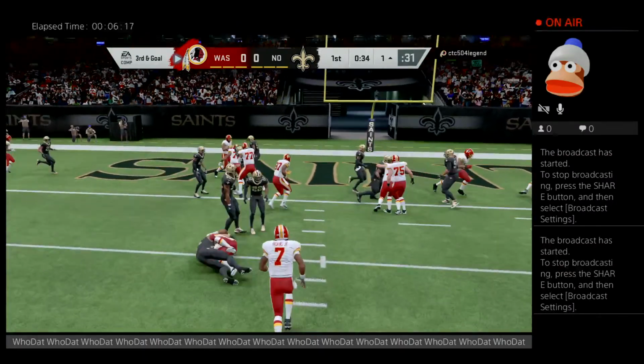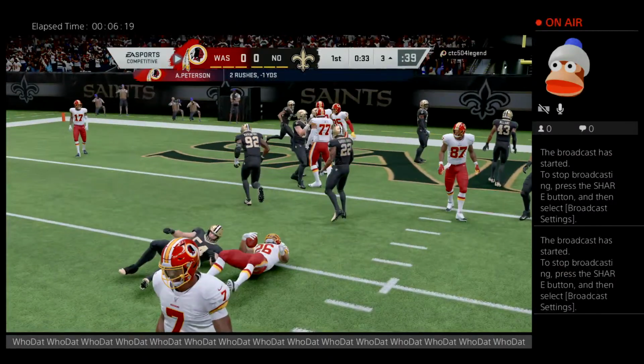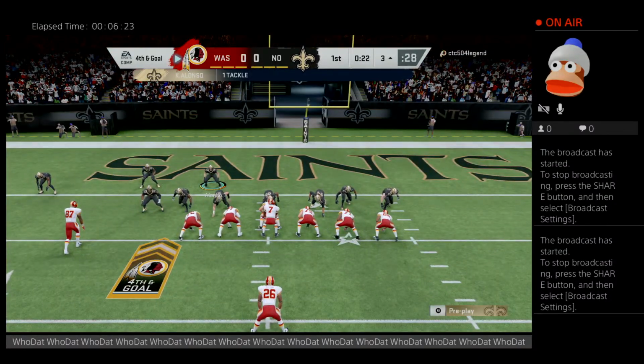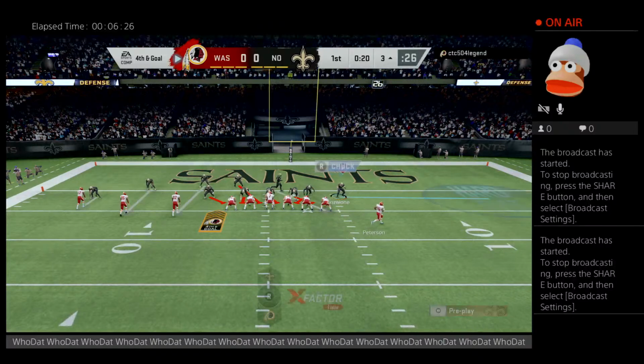They'll run it. Here's Peterson. Well, they hit him in the backfield, and he will not escape. And that is not going to get it done. They lost 2, and it brings up 4th.